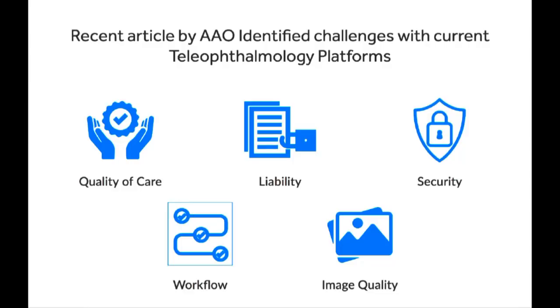And what about the quality? What if the image isn't good enough for me? Well, we've answered all those things. It's quality of care. We've got a great scanning device. It's going to give us great images, just like if you were in your office. Liability. Look, we're going to pick up eye disease that people are presently walking around with as time bombs in their eyes. So if we're able to save one person from going blind because they got scanned, we've done something good for people.